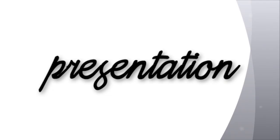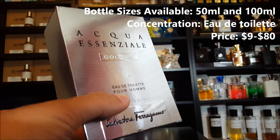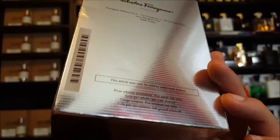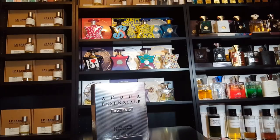So here on the box for the fragrance, you have the name of the fragrance and the company printed on the front, Salvatore Ferragamo towards the bottom, this size and concentration, this one is an eau de toilette. On the very bottom, you find the UPC code as well as the serial number printed to the right in black letters and numbers. You have the ingredients at the bottom, and on the back, you have some more information and the Salvatore Ferragamo logo at the top, and that's pretty much it as far as the box goes. Not much more to it.